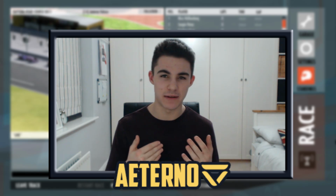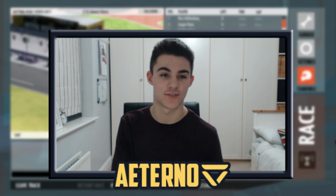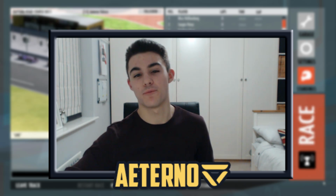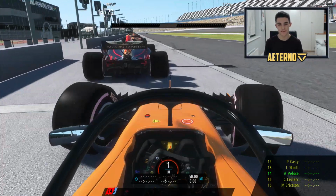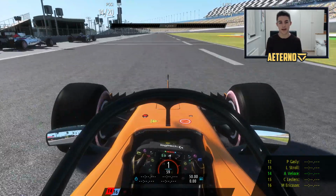It's a little bit of a similar layout to the infield section that they used for the F1 Indianapolis, but it's a little bit better. So we're going to see how an F1 car goes around this Daytona road course. My God, this is tight in the pit lane. We just about avoid crashing into that Red Bull.